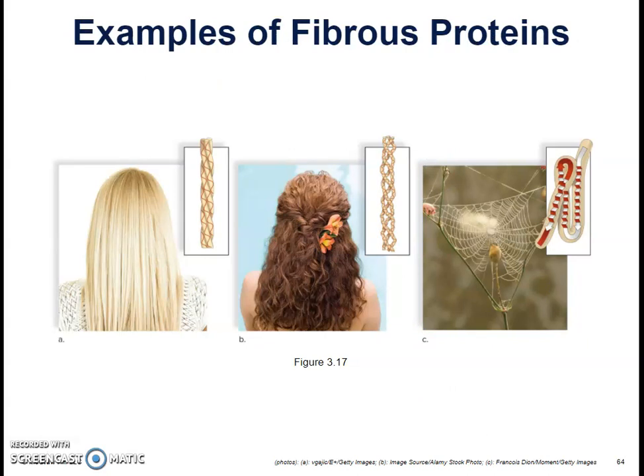Depending on the shape of our protein, we get different outer looks. So my hair would be this long, straight hair that doesn't have a whole lot of texture. Can't do a whole lot with it. Usually a ponytail is about all I can do with it. But my roommate in college had this beautiful, curly, thick hair that you can do a lot with. So if we looked at our hair structures under a microscope, mine would look like this, whereas Lizzie's would look like this.